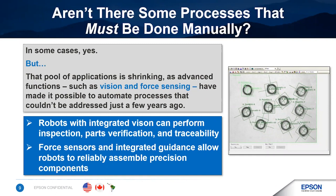So you've not only reduced errors and scrap, but the vision can also help with verification and traceability for regulatory compliance. And robots with integrated force guidance now make it possible to assemble very small, delicate, high precision components with very precise tolerances, something that really is difficult for humans to do without error and without scrap. So again, you reduce the chance for damage and scrap and rework by using automation.